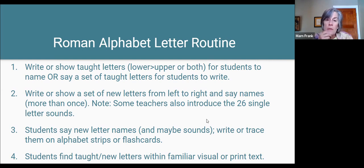Then she guided students saying of those new letter names, writing or tracing them on alphabet strips or flashcards. And alphabet flashcards are very easy to find online to print. And then, in consideration of that important step to link words with text or letters with text, she presented a text they had read together, and she had students find those new letters within that text to kind of reinforce the purpose. We're learning this because it is about reading.